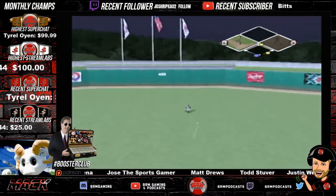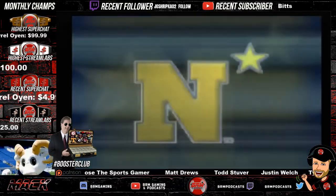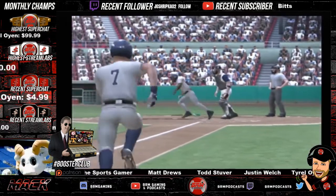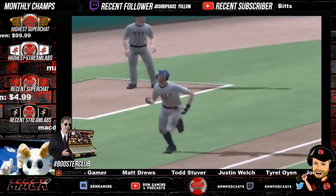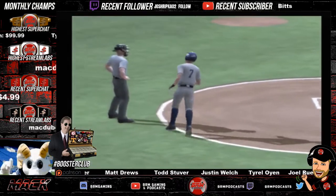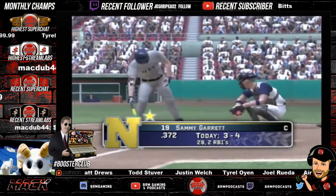Hit to shallow center, and a run will come in to score. The sophomore is on with a single, his second of the game. Ball down the middle, and he fires it back up the middle. Exactly what you want to do. Hit the ball where it's pitched, and it's an RBI single. The sophomore has himself an RBI single. It's 6-3.